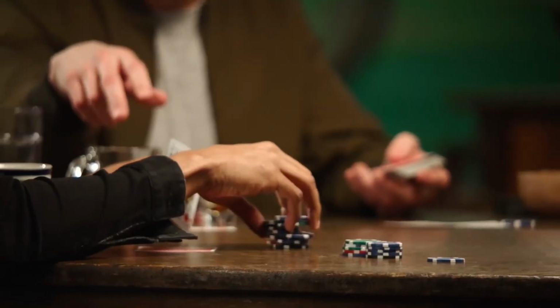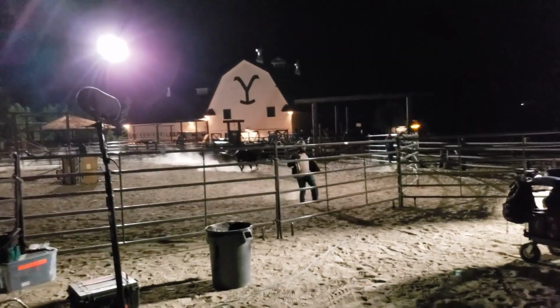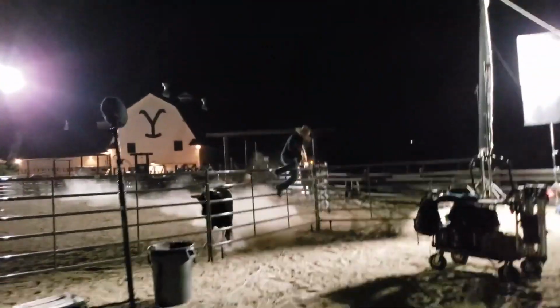Another scene where I would expect CGI to be used was one where a number of different characters were playing a game called Cowboy Poker. Instead of just playing cards, they had to sit in a pen with an angry bull running around them. The one that stayed seated the longest was the victor. Now, let me tell you, I would definitely be the first one to lose that game.